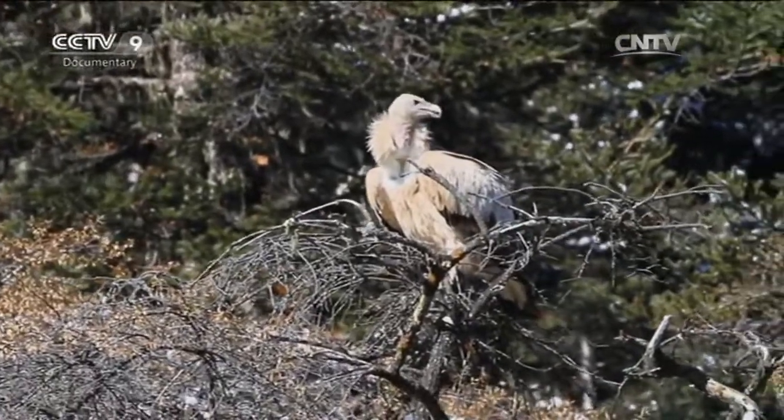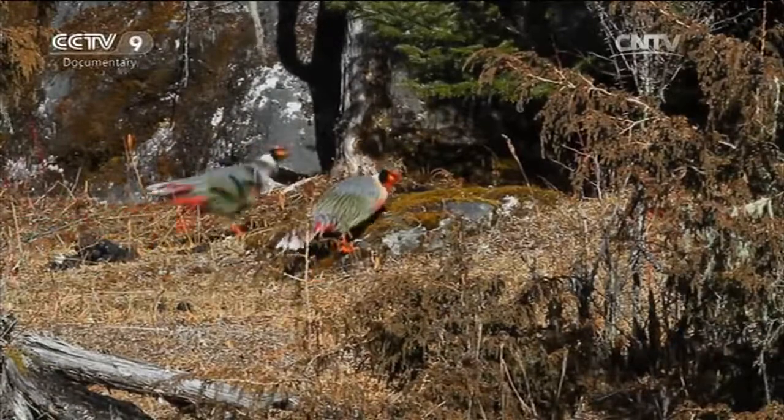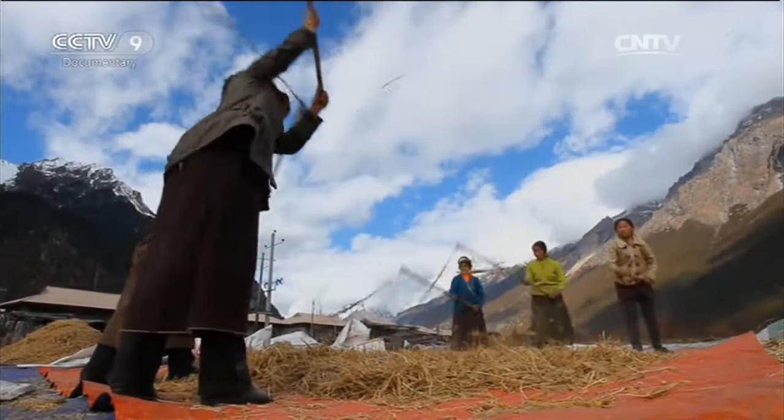Hopefully, their hard work will pay off. They are here to shoot video and take photos of more than 800 wild animals, including many rare species. They're deeply moved by the beautiful environment here.